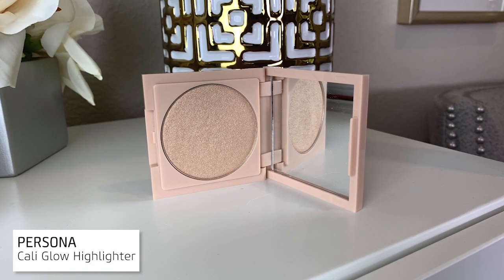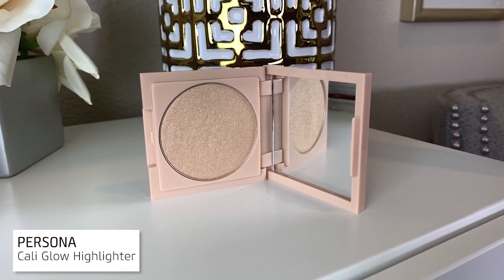Oh, you know what I didn't get to try that I wanted to is this Persona highlighter. It's called Cali Glow. This was sent along when I got my lip gloss and I loved it. Okay, I love, love, love this packaging. It's like this pale, pale nude shade. And here's what the highlighter looks like. It's definitely really, really gold. Too much for my face, I think. I wouldn't really put this on my face. It's beautiful, you guys. This highlighter is beautiful.